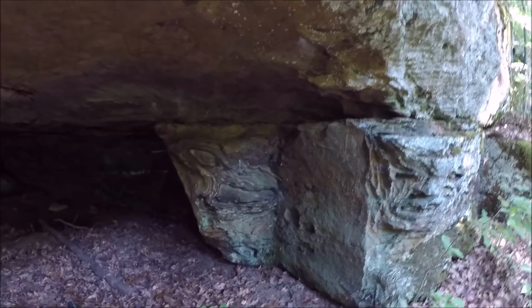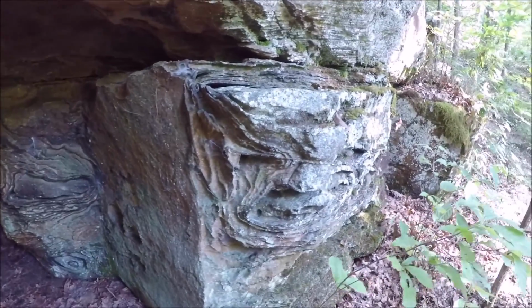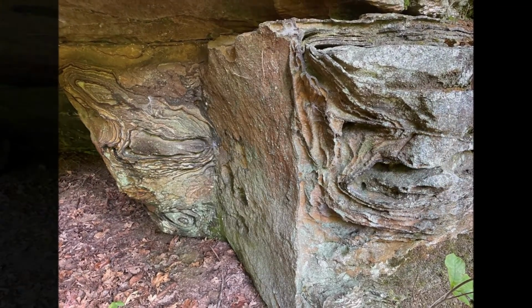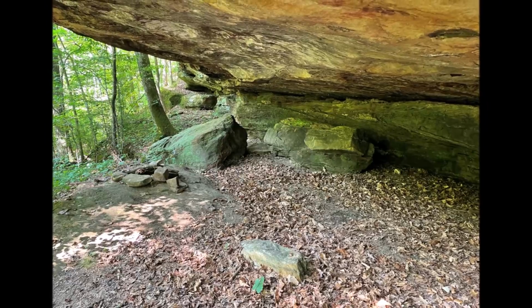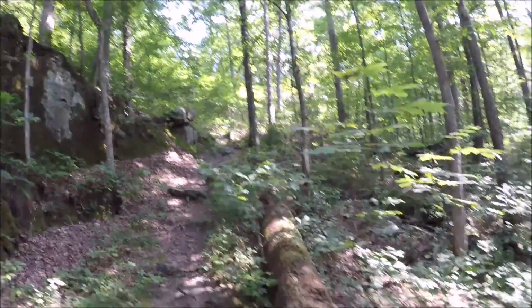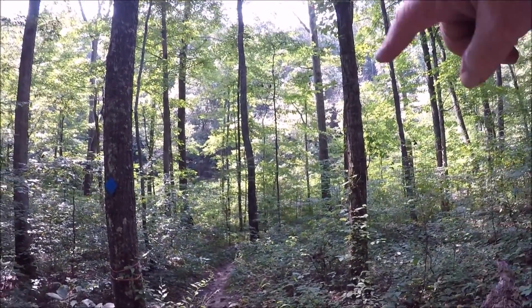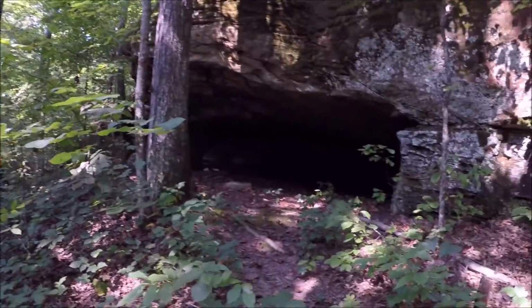Hey, look at that. Cool iron kind of layers that make those ridges and swirl. Gotta love it. Getting myself coming out of the rock shelter. Okay, that's the way out. That's the way I'm going. The creek is there. I think I go up the other side as soon as I get down there. Very cool.